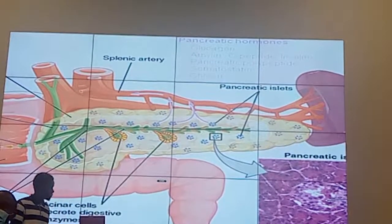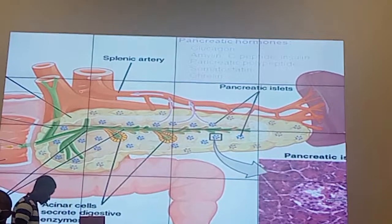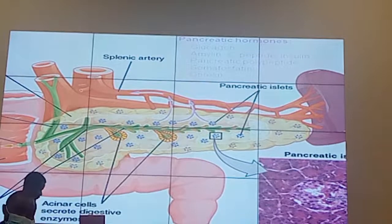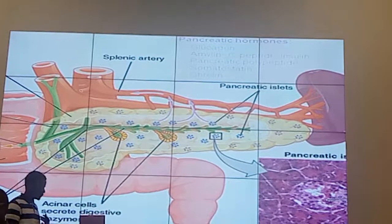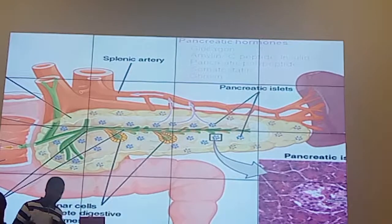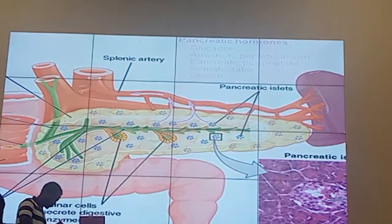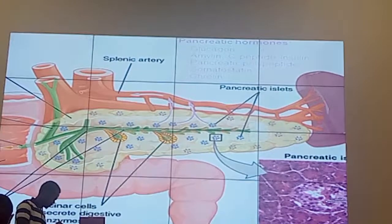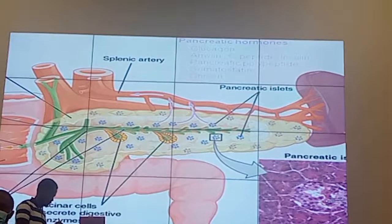Depending on what is known as variation, there are some people who have 2 pancreatic ducts. 1 pancreatic duct is known as the main pancreatic duct. The other pancreatic duct is known as an accessory pancreatic duct. Like I mentioned, not everyone has an accessory pancreatic duct, but everyone has a main pancreatic duct. So this main pancreatic duct carries pancreatic juices.